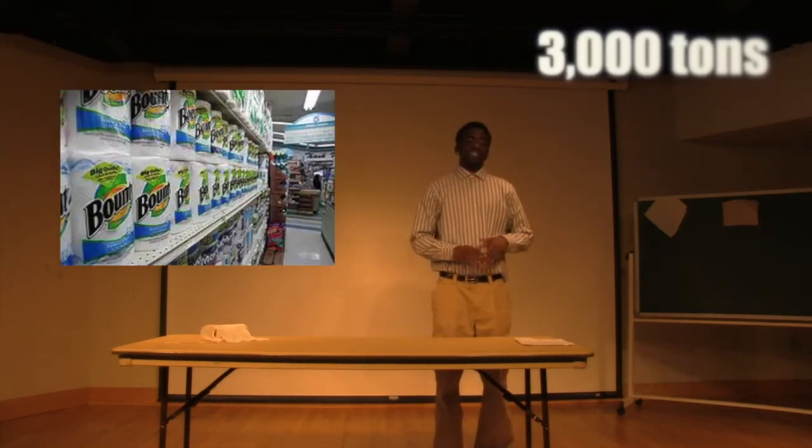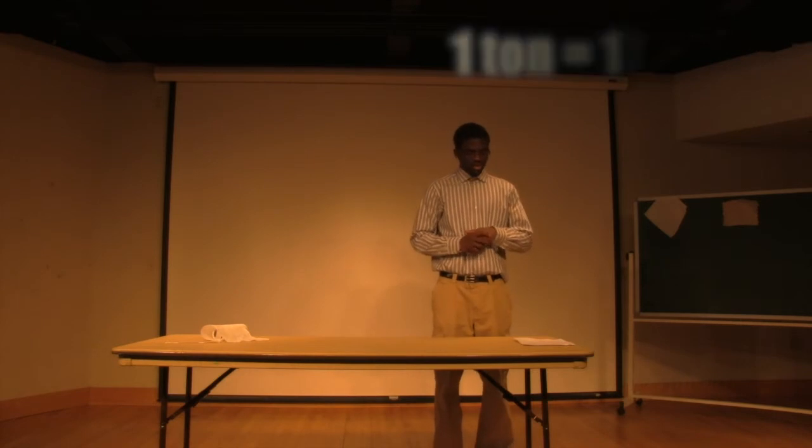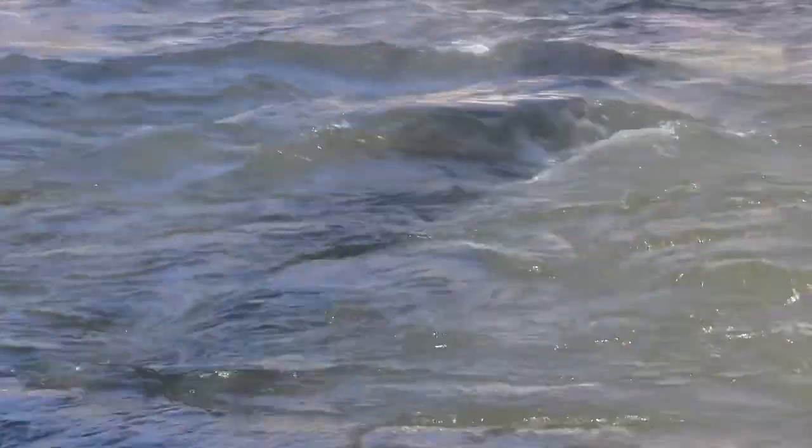Every day, 3,000 tons of paper towel waste is produced in the U.S. alone. Decomposing paper towels produce methane gas linked to climate change. To make one ton of paper towels, 17 trees are cut down, and about 20,000 gallons of water is consumed.